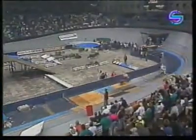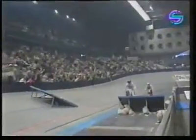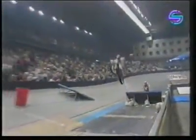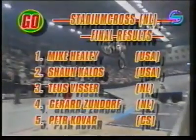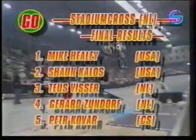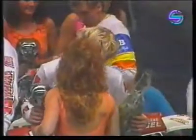Second was bike number 3, Sean Kearlis, who led into the first turn before being passed. And he's the man who may have something to answer to for that false start. But what a tremendous spectacle this has been inside the Ahoy at Rotterdam. Mike Healy wins, Sean Kearlis 1-2 for the US. Visser is third, another Dutchman, Sundorf is fourth, and Peter Kovar, the young Czech, comes in 5th place.